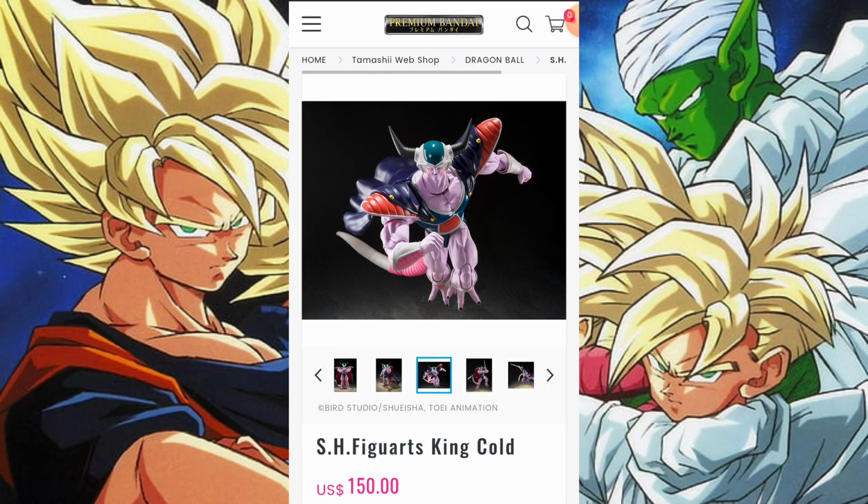I don't have a whole lot to say about King Cold at this point in time. It's a dope looking figure. It looks great, but is it worth that price tag? I really don't think so. However, I'm gonna still get it for the sake of reviewing, and also for the sake of it's just a cool looking piece to have on the shelf, right? Once again, it looks way different than most of the things you're gonna have on your shelf.